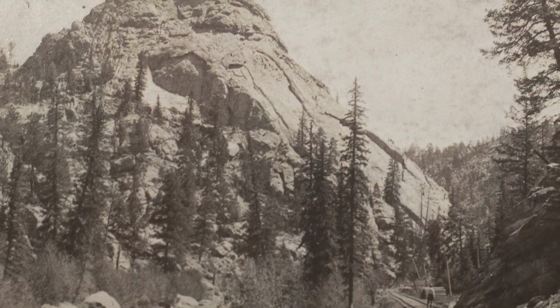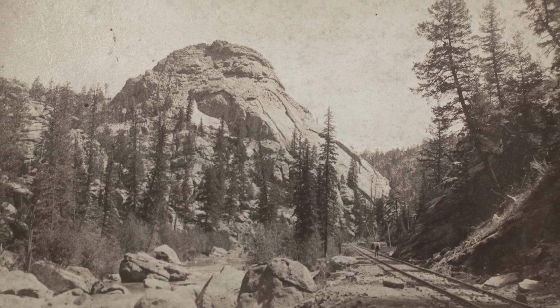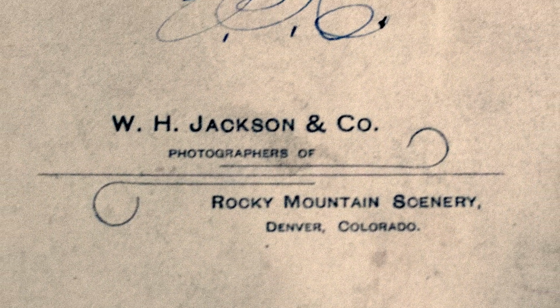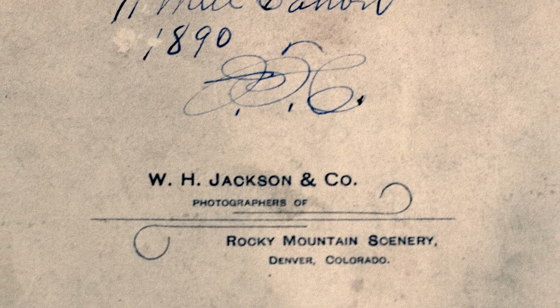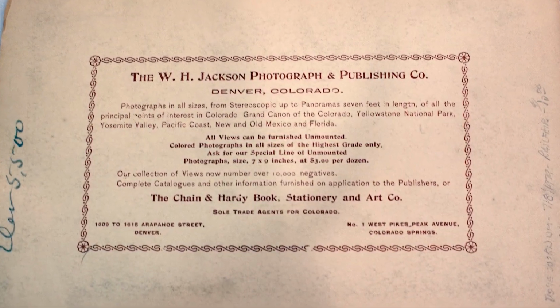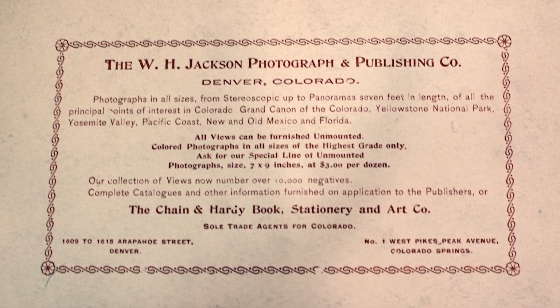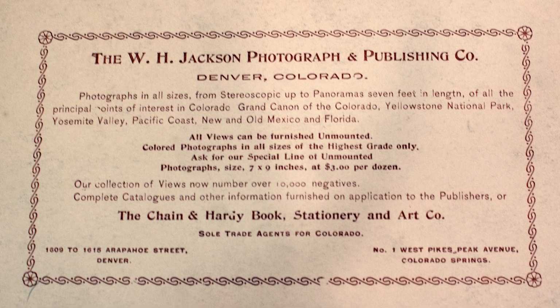Jackson's studio in Denver also printed small-sized photographs for people to enjoy. Here is a view showing Dome Rock in 11 Mile Canyon from the Colorado Midland Railroad line going east. The image was captured around 1890, and the company's logo is stamped on the back. The logo at the back of Jackson's photograph card changed over time. This image also acts as an advertisement for his business.